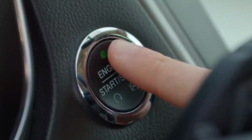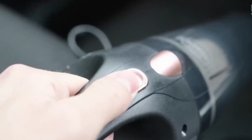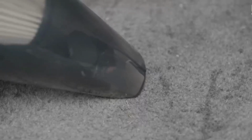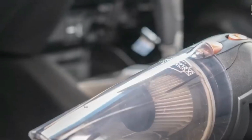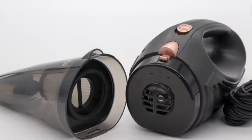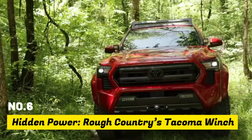The Works Car Vacuum Cleaner is a compact yet powerful device designed for maintaining car interiors. It features a 106-watt motor that provides strong suction to remove dust and debris. The vacuum includes various attachments, such as a brush for hard-to-reach areas and a narrow nozzle for deep cleaning. Powered by the car's cigarette lighter, it is easy to use and store. Its filter is easy to clean and replace, ensuring consistent performance. With its stylish design and practical features, this vacuum cleaner is perfect for those who value a clean and tidy vehicle. 6. Hidden Power, Rough Country's Tacoma Winch.